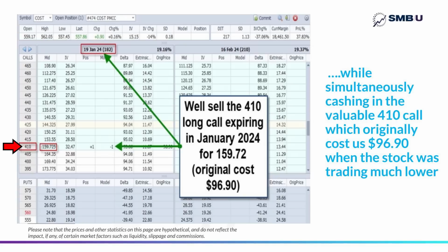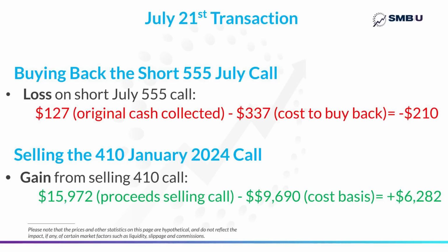And we bought it for $96.90 originally when we first started the trade because Costco's price was much lower at that point. And so calculating what just happened in this special July case, you can see that while we lost 210 buying back the short call, we also made a large amount of money cashing in on that long call that we held expiring in January of 2024. And so that was a very solid outcome, actually, for that month of July.